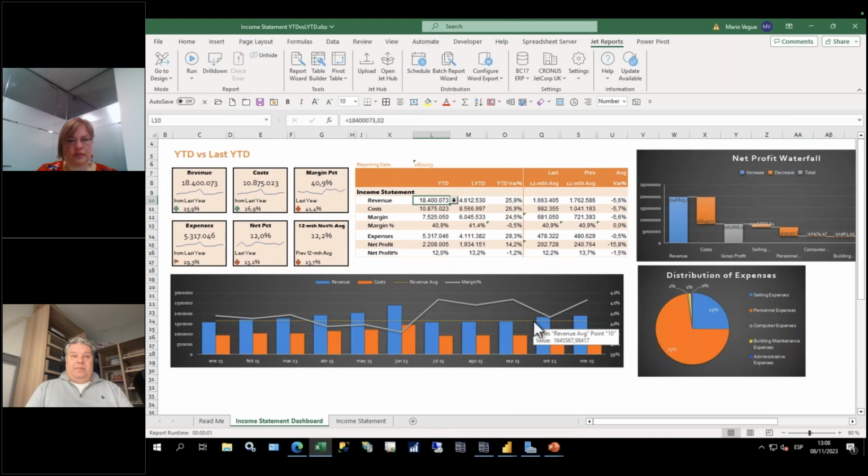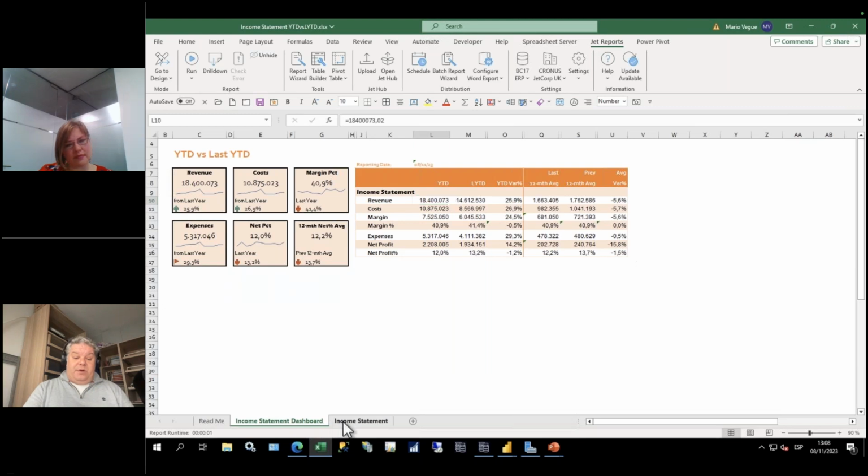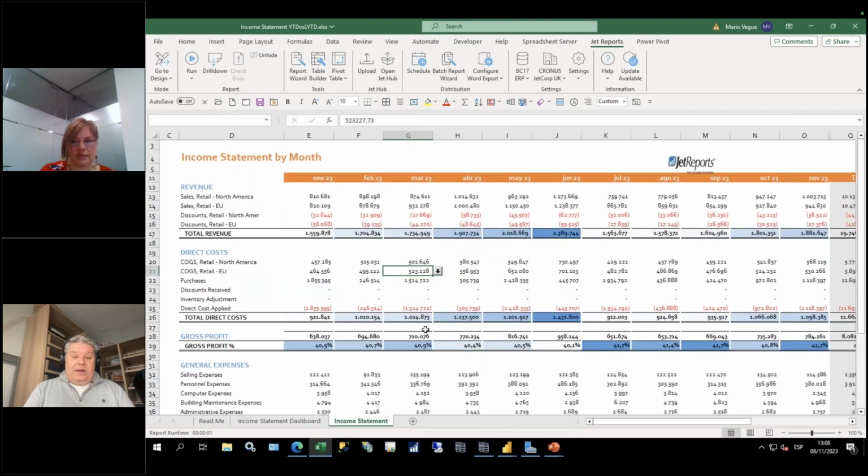By using the power of flow fields in Business Central, we can, with great performance, get the data back and see this income statement dashboard plus income statement by period, in this case by month, with live data.